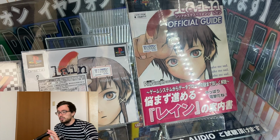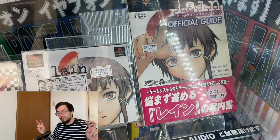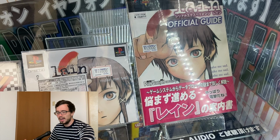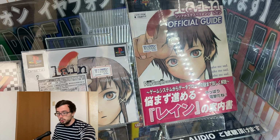Serial Experiments Lain. What's interesting about this copy is that it is complete. It is mint. There's nothing wrong with that box. It also has the spine cover, the obi, and look at that. You can see on the bottom left corner the original price. This was released for 5,800 yen, about $60, back in the mid 90s. And it is now trading used, although this is a minty fresh copy. I cannot believe they got this. It is $420. And if you look at the right, it's got the official guide. The official guide is $130.